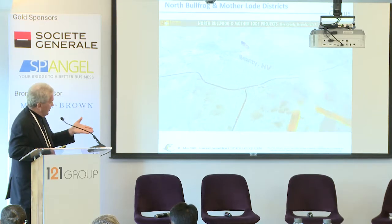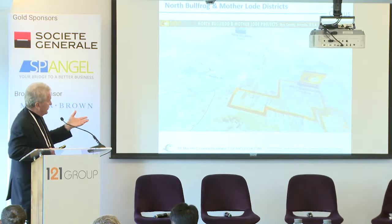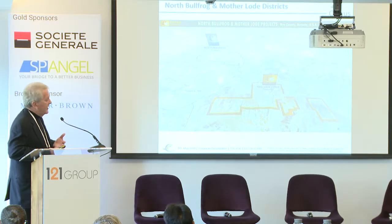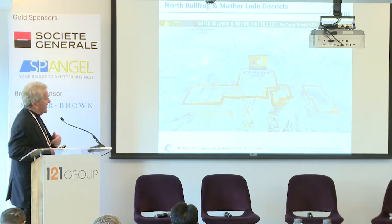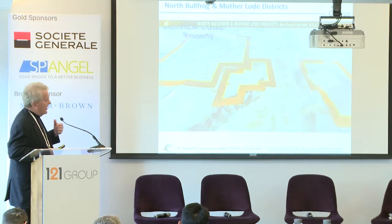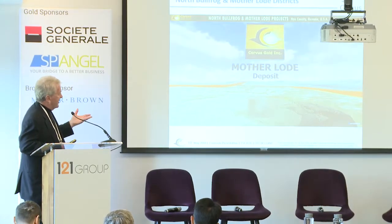If we look along the trend here, you can see our Mother Lode property package and the Mother Lode mineralization that we're working on. We'll zoom in here to a small open pit that was mined back in the late 1980s by a small joint venture company. They produced about 35,000 ounces at about 1.8 grams a ton via run-of-mine heap leach. So that's the typical production method in this part of Nevada.